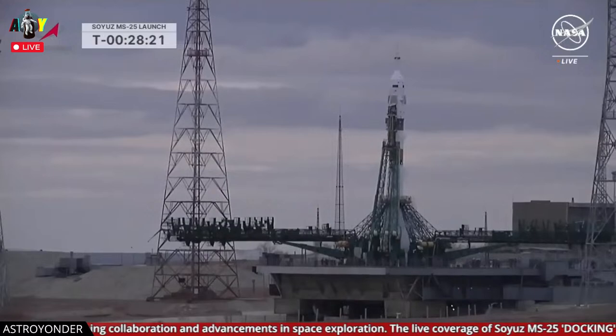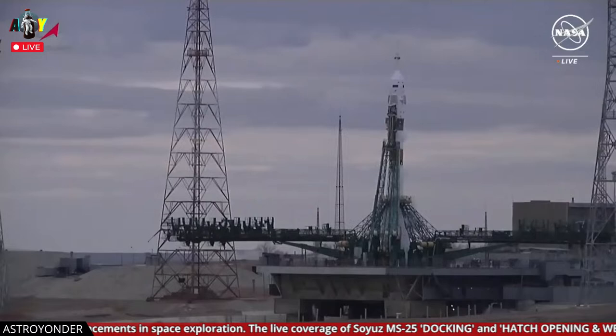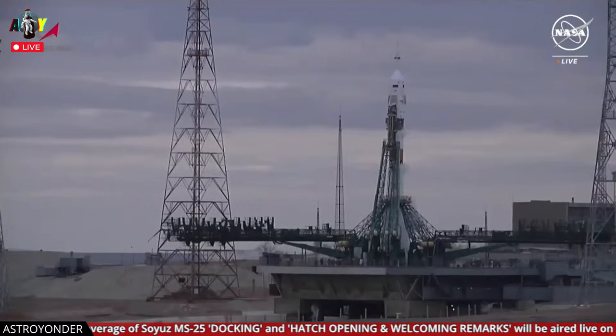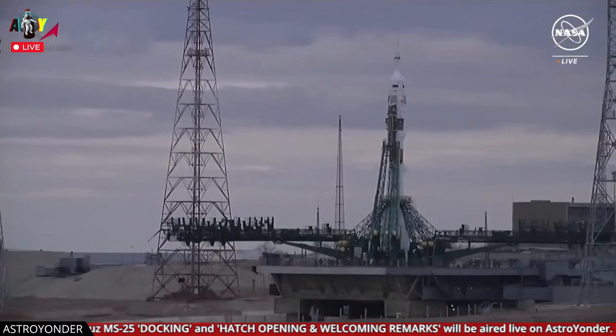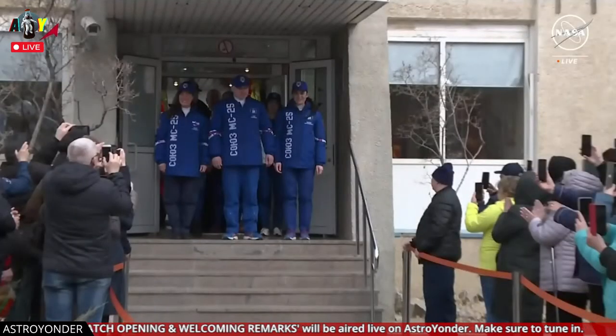The launch complex is ready, 30 minutes. The servicing towers have been separated into the horizontal position. Copied your report and you're go.